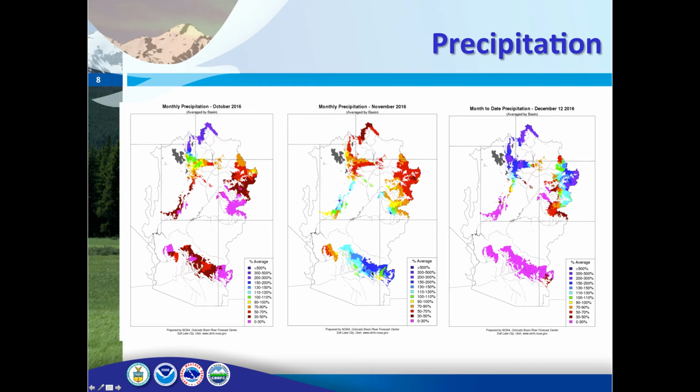You can see this swath of blue here, just indicating some above average precipitation conditions. And then December so far has been pretty good for the upper Colorado River Basin and the Great Basin regions. You can see very wet conditions here in the northwest, and then pretty wet conditions here in the Colorado headwater region, headwaters of the Gunnison. Still a bit dry as we head into the headwaters of the San Juan River Basin.